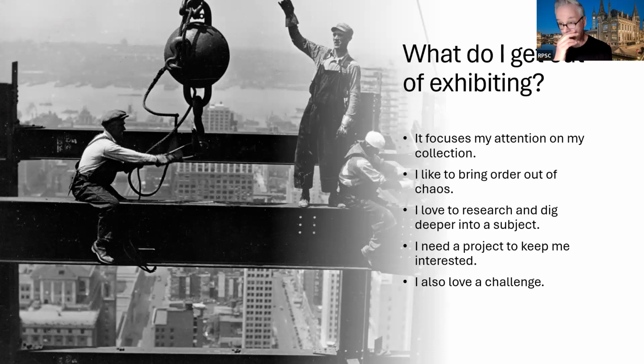It helps me bring order out of chaos. One of the reasons there's a backdrop currently on my Zoom screen is that if you could see the piles and piles of albums and glassine envelopes that create the chaos in my stamp room, you would probably be very, very disgusted with me. But it helps me focus my collection and create organization where there's just chaos. I really love to research and dig deeper into a subject. And I also need a project to keep me interested, and my wife would also say to keep me out of trouble. And honestly, I just love the challenge of taking something that's not terribly significant and finding out why it actually is significant.